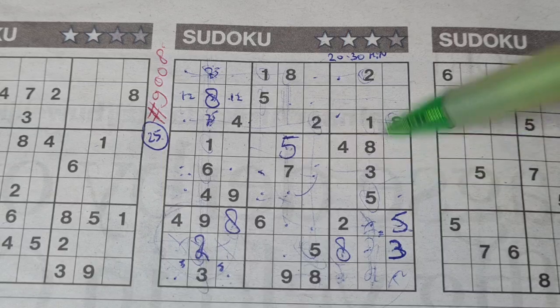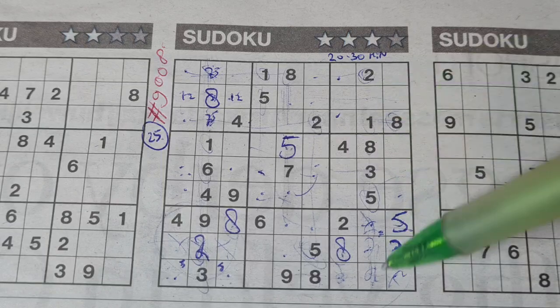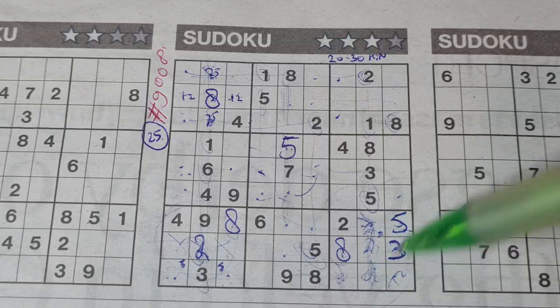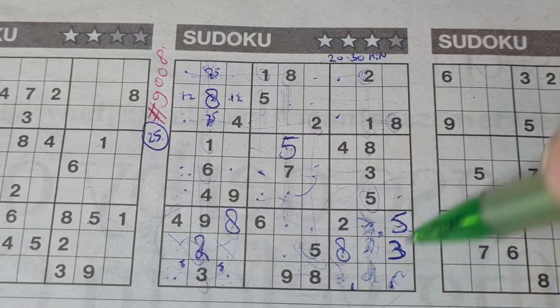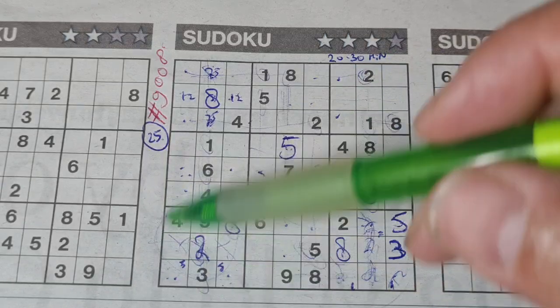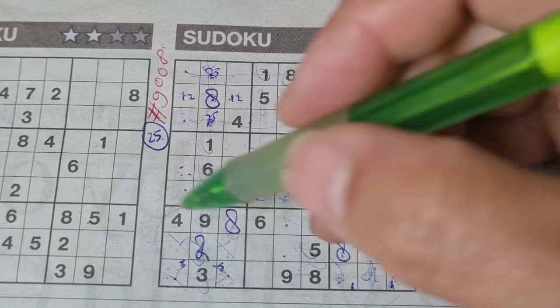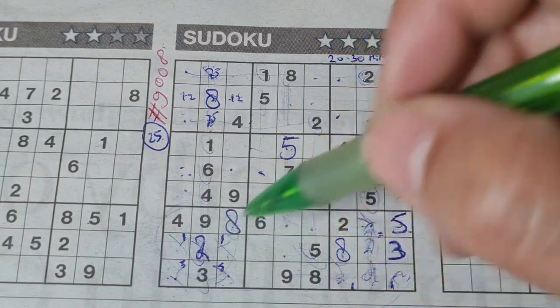One of the missing numbers in this big square is number 1. We have a 1 in this column. No 1 in these 3 boxes. The 1 could be here, could be there. One of the missing numbers in this big square is number 1. We have a 1 in one of those 2 boxes in the last row. No 1 in these 2 boxes. The 1 could be here, could be there.